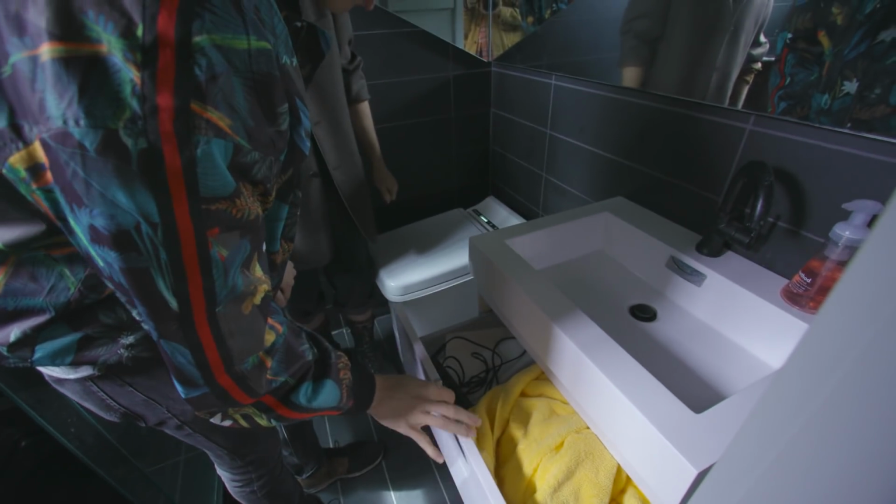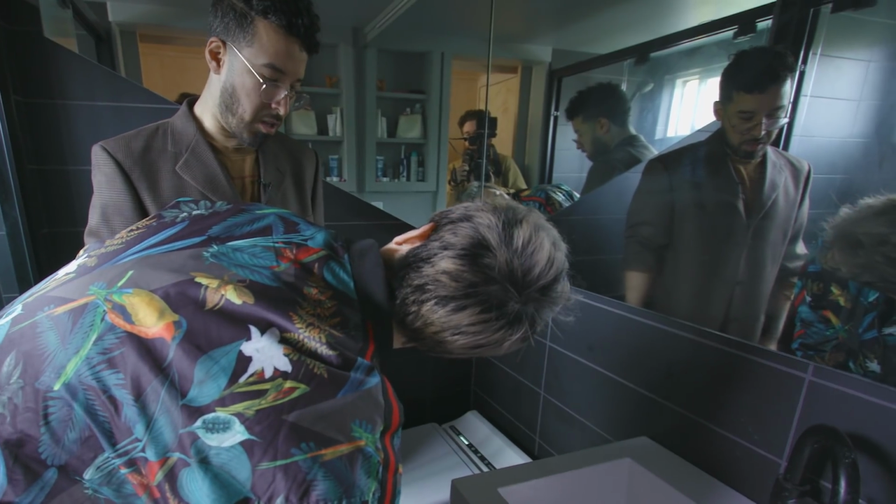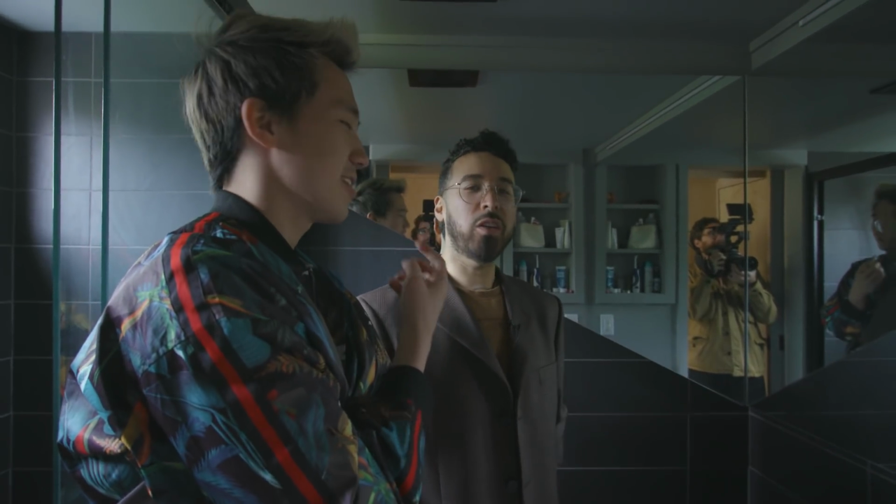Drawer space? Hey, yo. Okay, obviously need a hair straightener. Do you have a hair straightener? No. Wakes up and this is your hair? This is my mother and the Lord at work.